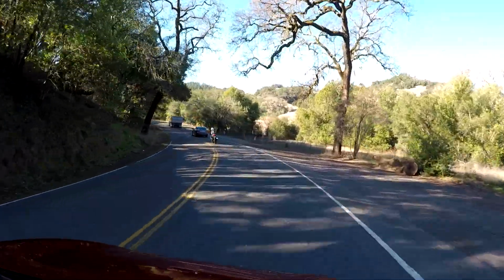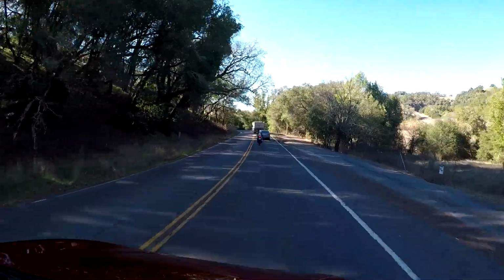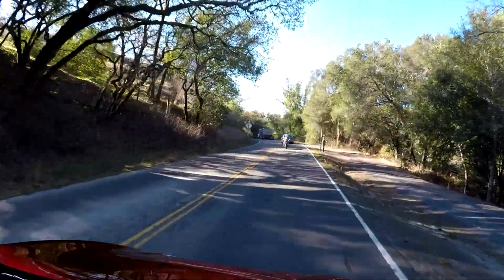And so far it seems to be working. I don't think I've touched the brake pedal once in the last 20 minutes or so. So it's very impressive. Well done, Nissan.